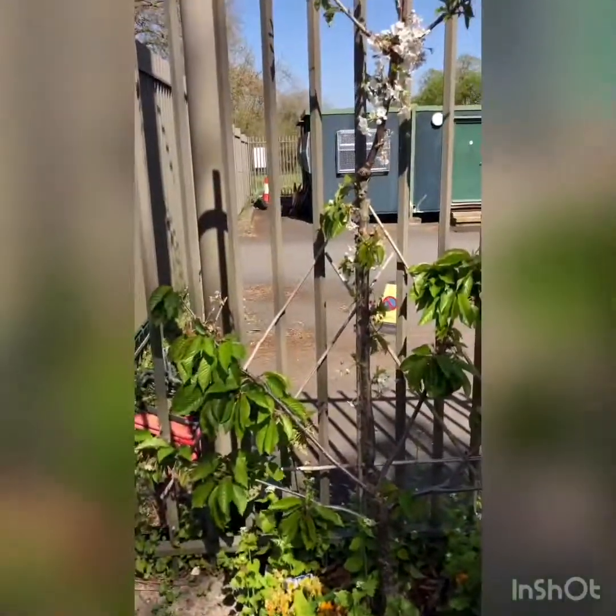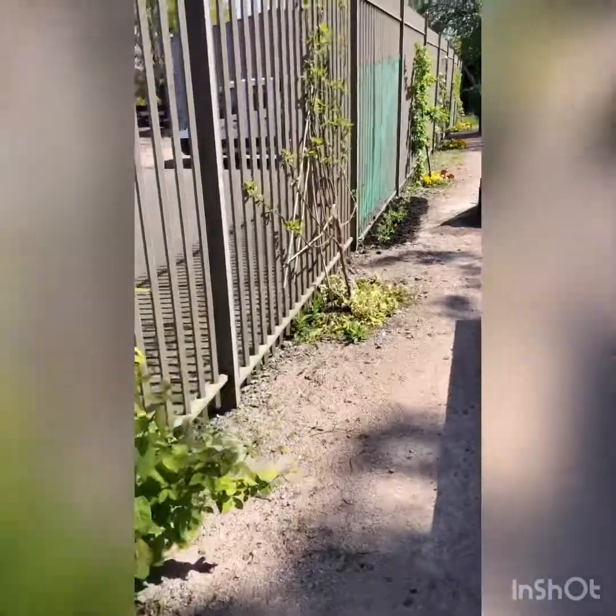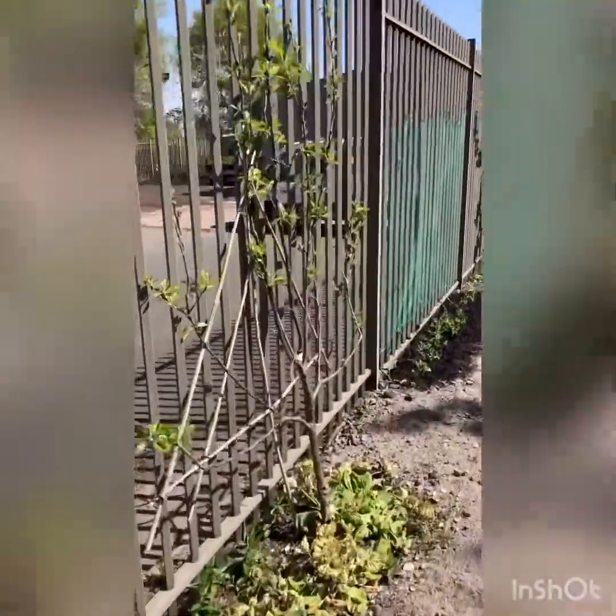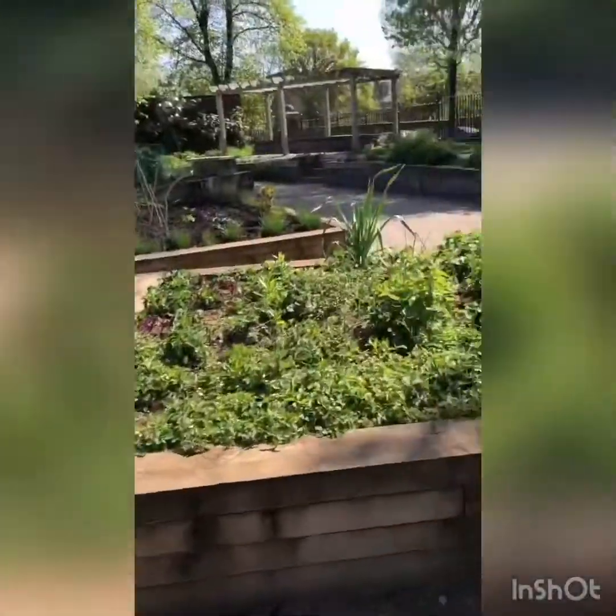Over to the cherry tree, that's flowering nicely. Actually, some of it has finished and the cherries are just starting here to swell up. Let's carry on to the next bed. We're going to go past the apple tree, which is looking well. And here's our strawberry bed.